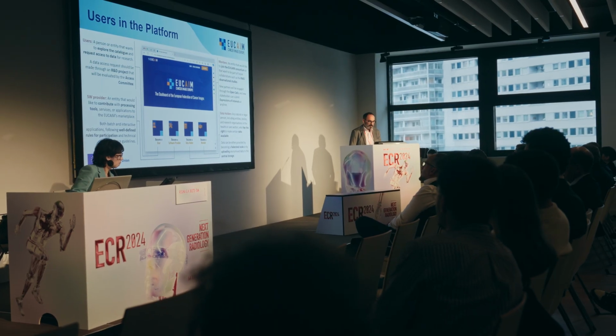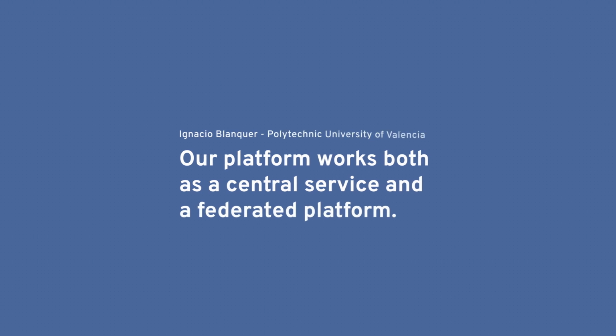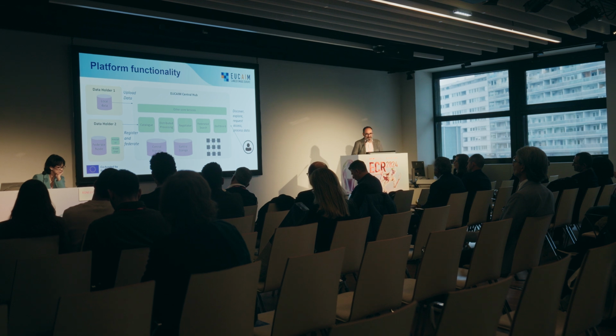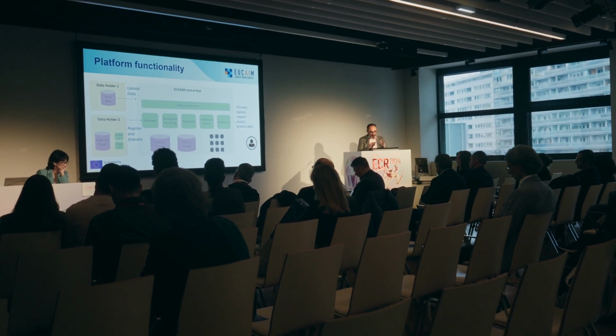So once we address this milestone in 2024, we will have to address a main feature, which is the capability of federated learning and distributed processing. Our platform works both as a central service and a federated platform, and we want to ensure that the researcher will be able to process data that is located on our provider side without even having the capability of viewing it. So this will be a very important feature that will provide trust for the data holders that cannot upload the data to the central storage.